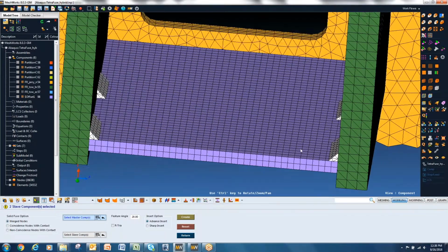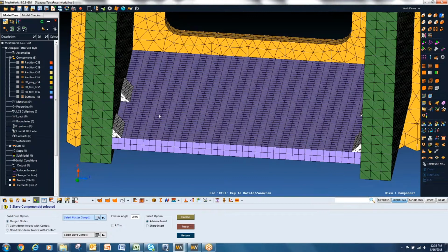So for the next demo, here we have a slightly different situation. Here we have what we call a hybrid mesh. We have the tetra mesh here, and we have the hexa mesh here, and we want to have the node-to-node connectivity after joining all these together.